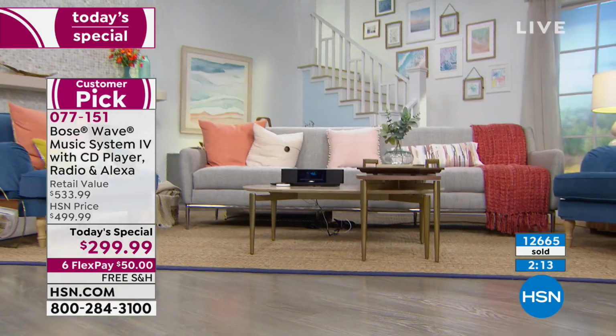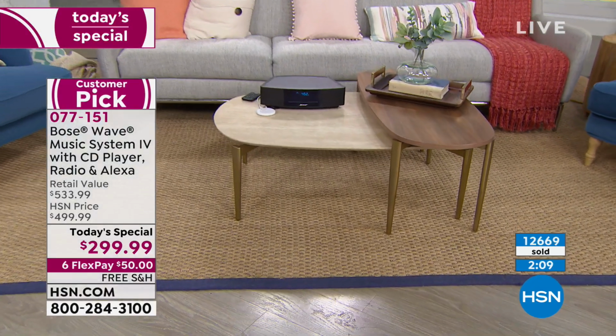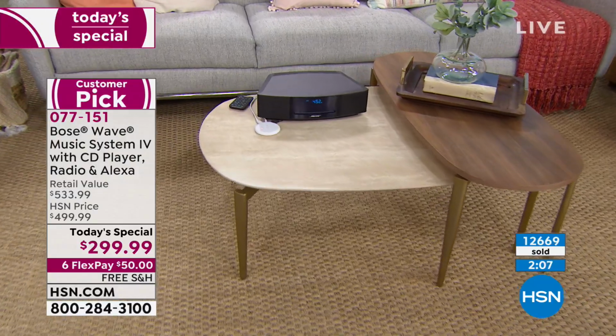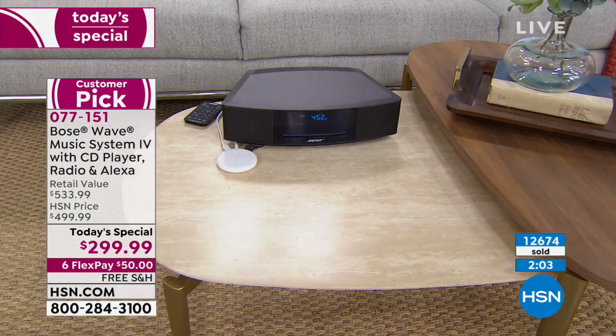This would actually match my furniture in my bedroom. And they really are designed to go in everywhere. If you buy more than one Bose Wave system, this Amazon Echo will work in tandem around your home.